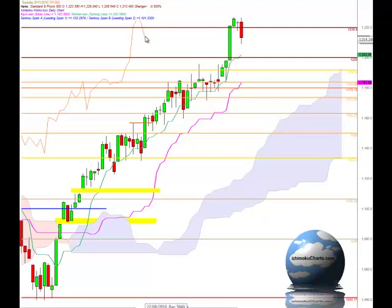Now, just looking at the Chikou span, that's this line here, which is simply the closing price projected backwards 26 periods. And we compare that to the current price action, and the market's trading up above that indicator. So that reinforces the positive bias that we have in this market. And that indicator is also trading up above the cloud, so that once again reinforces the positive bias.